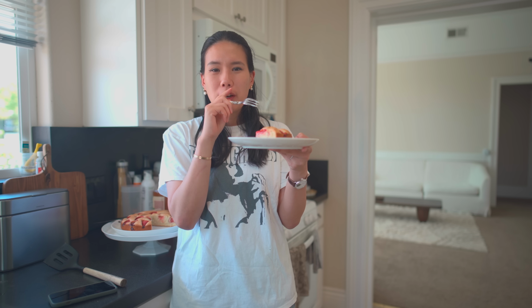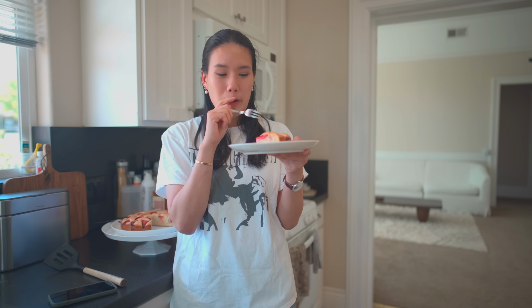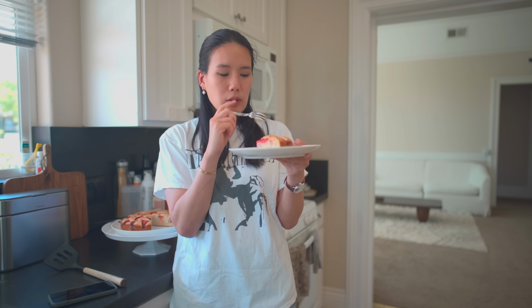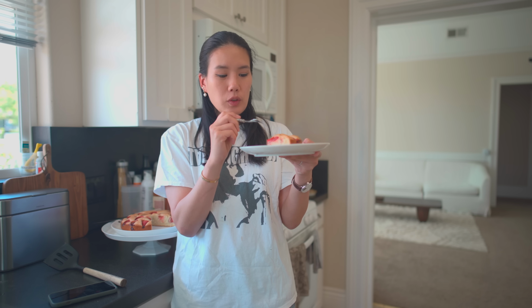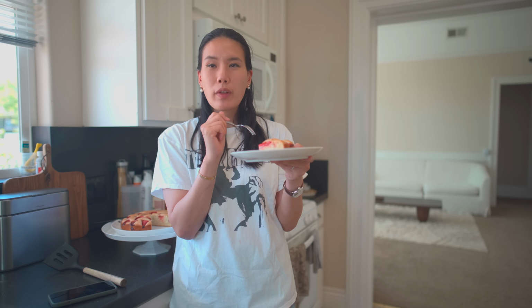I added some dried lavender to the sugar and butter mix, even though it wasn't in the original recipe. And the flavor is so good. It's really subtle lavender, a little tart strawberry, and the sweetness of the cake. It's really good.